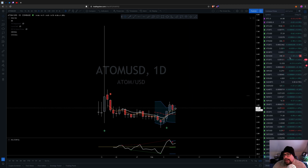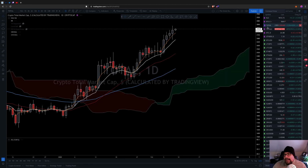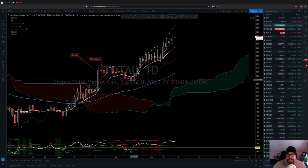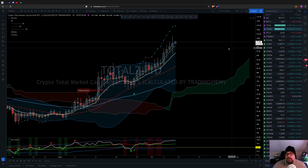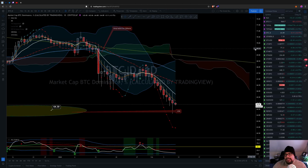Okay, let's go back into total market cap at $278 billion, still climbing. Money's still coming into Bitcoin. People love it. Total market cap 2, this is your altcoins. Stay in it at $97 billion. Bitcoin dominance is at 64.89.